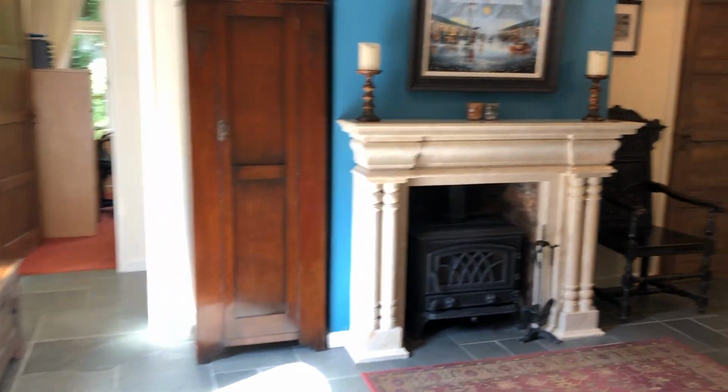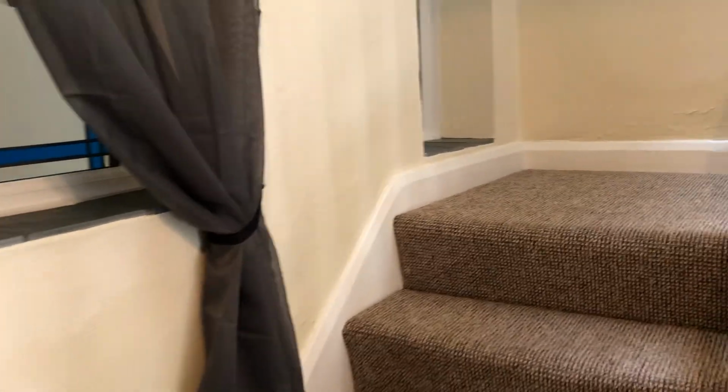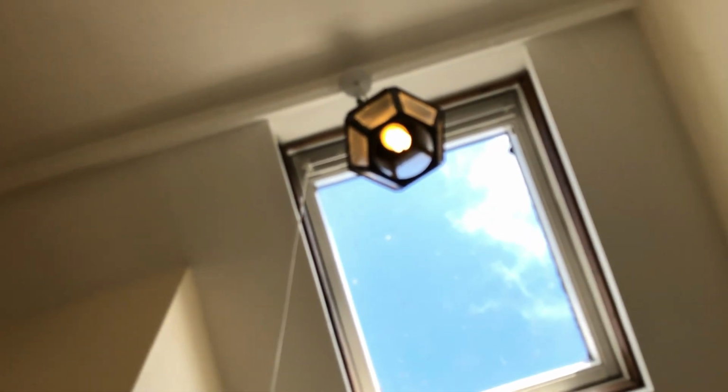And from here I'm going to take you upstairs to the main first floor of the property, which is where the bedrooms are. We've got features again all along the way. Stained glass window, a staircase that goes off in two directions. So first of all we'll head this way. As you can see, vaulted ceilings with a nice Velux window there to give lots of light.